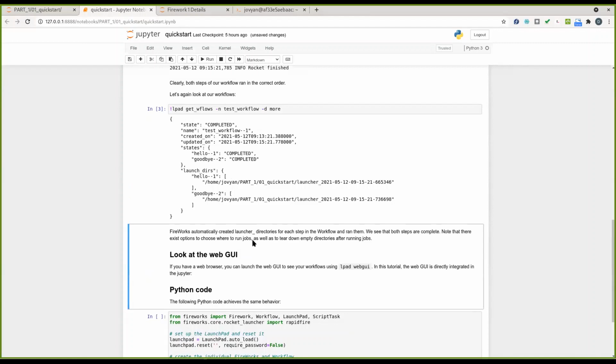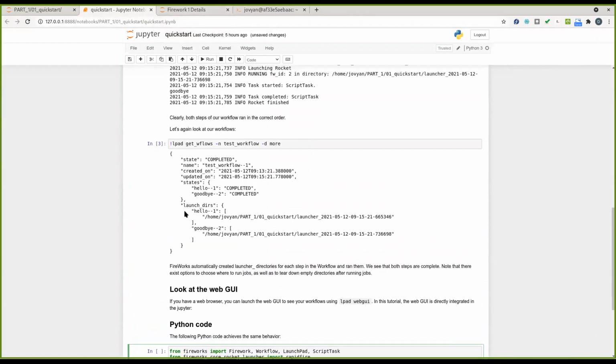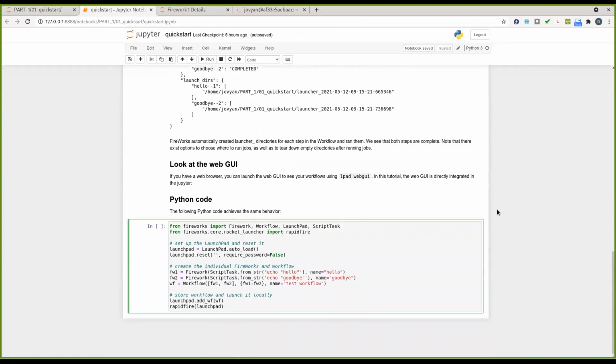So this is something I already explained. It created launcher directories for each step. And then we have looked at the web GUI in here. Now, here we did everything with the command line. So the scripts were added here. This is where you create and add the workflow to the database. But here you can do exactly the same with Python code. So if we run this Python code, I will explain a little bit what it does afterwards.